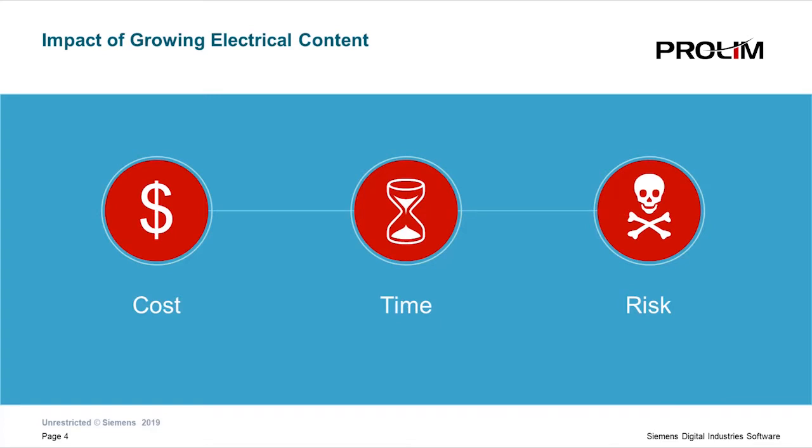Unfortunately, this is one of the potential side effects of a common industry trend. Electrical content is always increasing regardless of the industry and application. This increases the cost to do the initial design as well as manufacture the harness, increases the overall design time due to complexity, and similarly, every time something new is added to a design, the chance of inducing an error comes along with it.